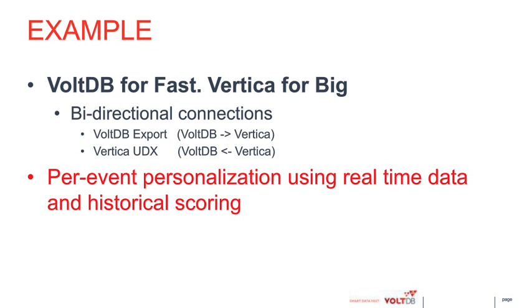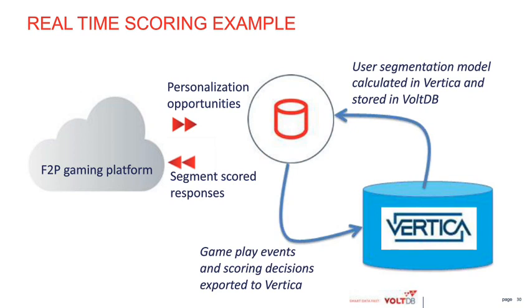A few months ago, we did a webinar with a VoltDB customer that was describing how they use real-time user segmentation in order to improve revenue generation from free-to-play games. In their case, they take their user base and divide it up into roughly 100 to 200 different segments. So each segment has 1 to 2% of their entire user base in it, and they apply per-segment strategies in real time.